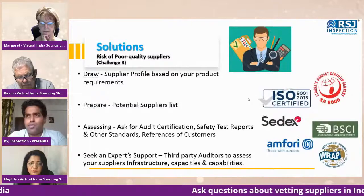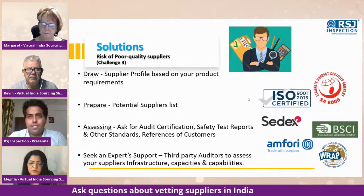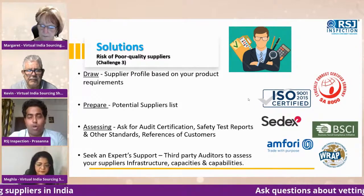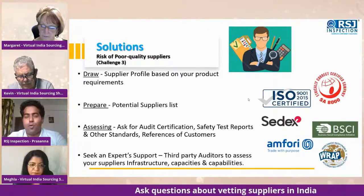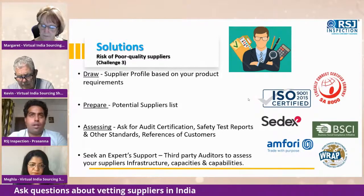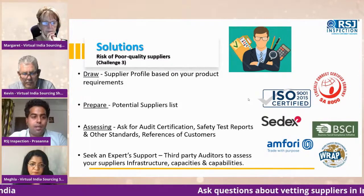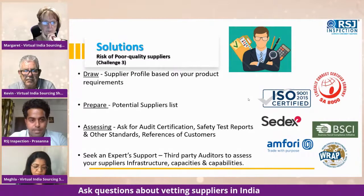And here are some of the solutions which I want to share. One is that you want to draw your supplier profile, based on your product volume, the volume of orders you are going to place, or the product requirements. Before directly placing the orders, first draw your supplier profile: how your supplier should be, whether a medium-sized supplier, a high-volume supplier, or a low-volume supplier.